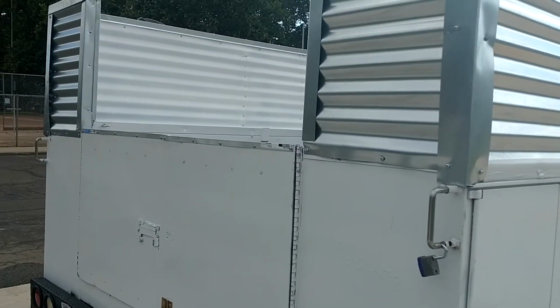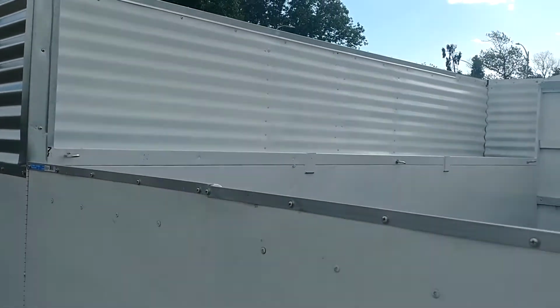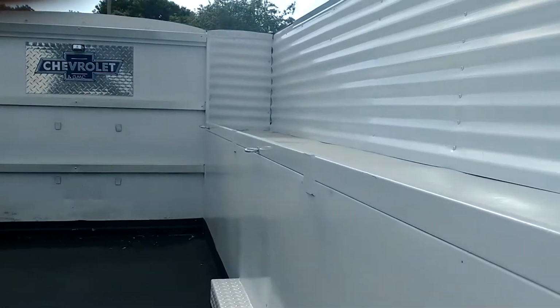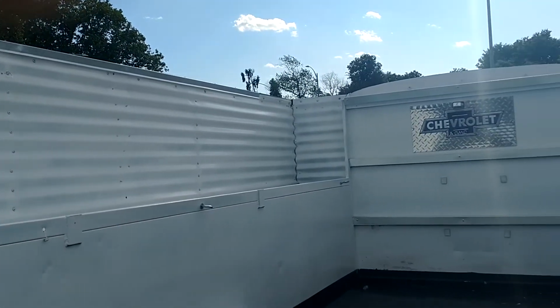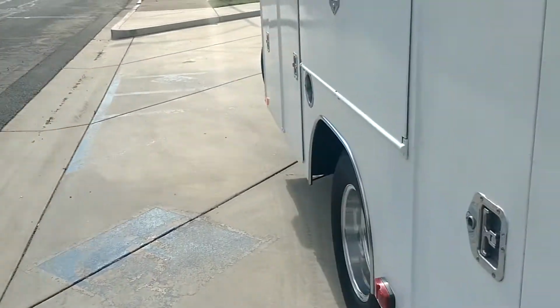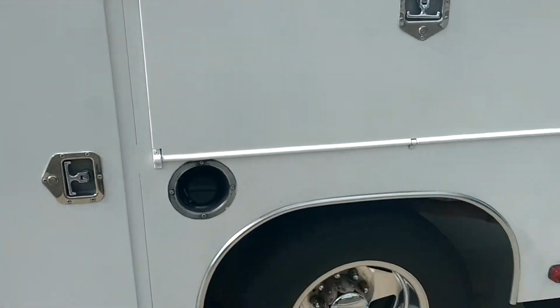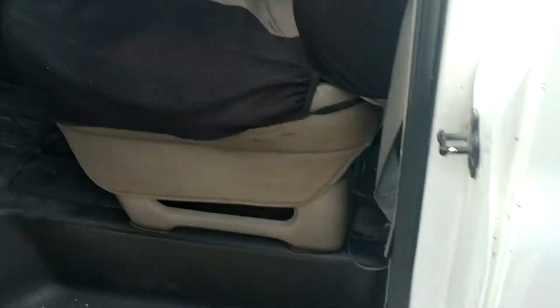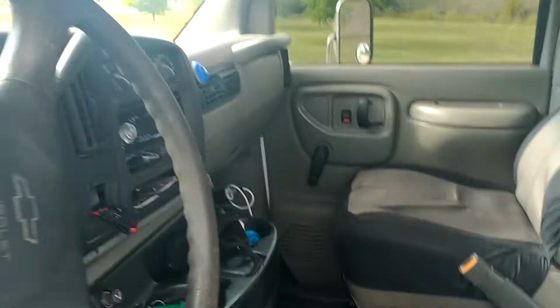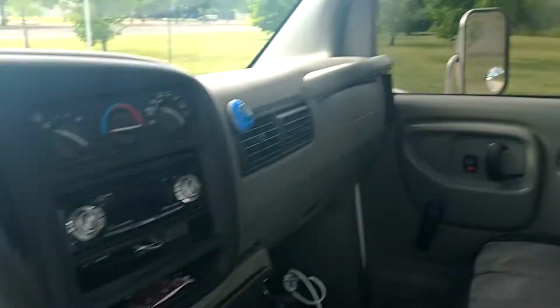It's dual. It's siding's on both sides, so one wind doesn't affect the other when it's dusty. So lots of storage. Inside's very clean. And I'm going to start it up.